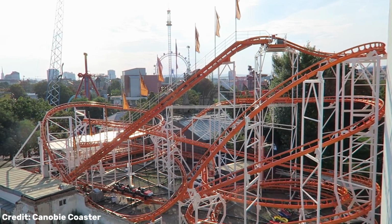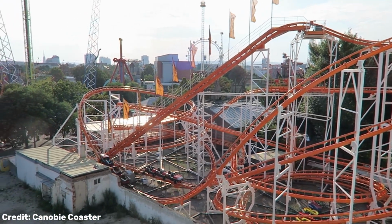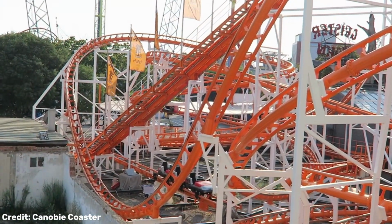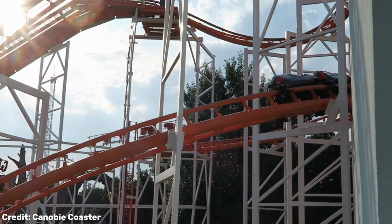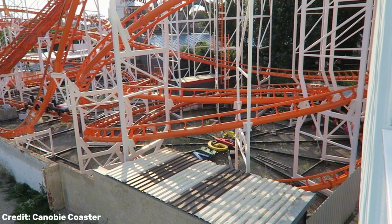And coming in at spot number 5, we got Mega Blitz at Wiener Prater. And this roller coaster is actually part of a very rare Vekoma model. Unfortunately, this coaster model wasn't that popular, but Mega Blitz is really an awesome roller coaster. Mega Blitz mainly features a very compact layout filled with helixes, but these helixes are taken with a great pace, so you have many positive G-forces on this ride.